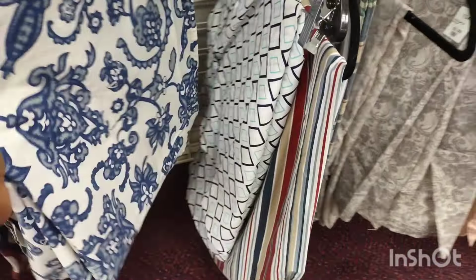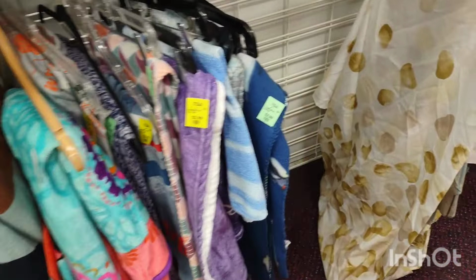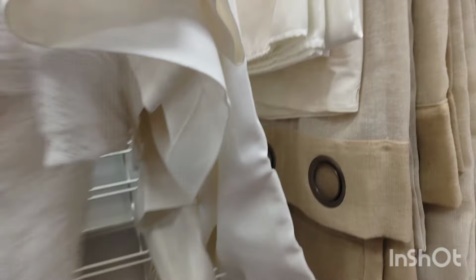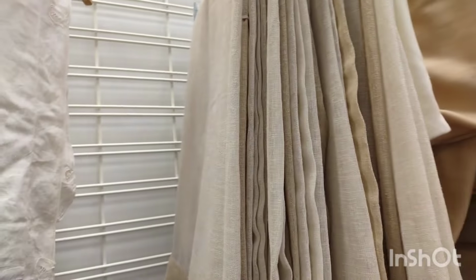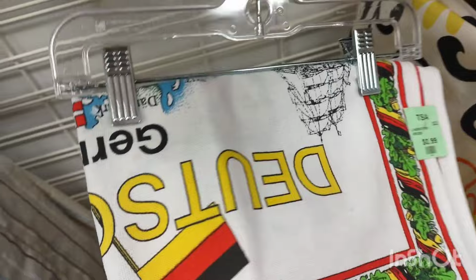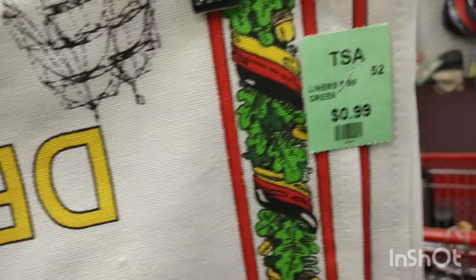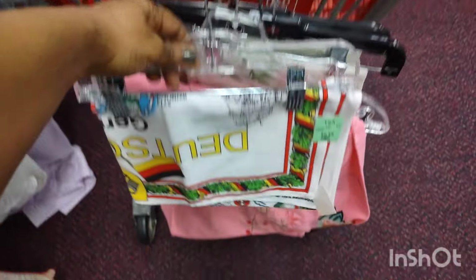And this is one of my favorite sections at the thrift store. I love my linens. I tend to pick these up and use them as hand towels in the kitchen when they're in brand new condition. And for a dollar, why not? But I didn't purchase it because I'm like, you don't need it. You have so many.